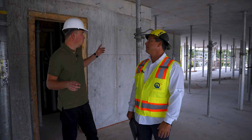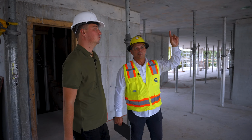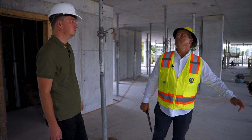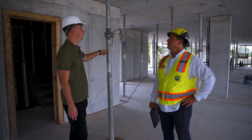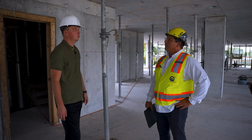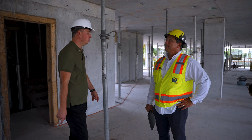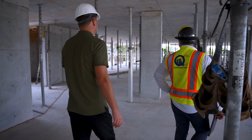So the blocks will go into the openings? Yes, but upstairs. Once we stress and are able to remove all this, we start laying the masonry. When do you think you will start removing this one? I would say about 15 to 20 days. Really? Already? So next time we come, Elvis will be removing them already. A lot of them to remove.